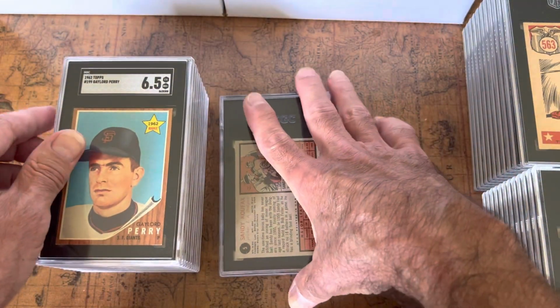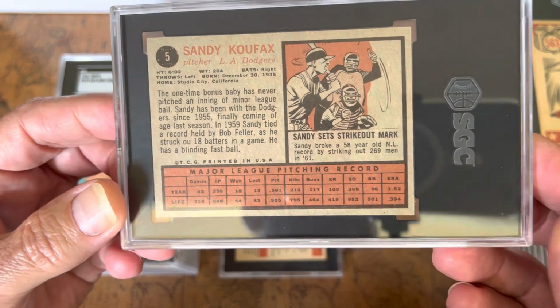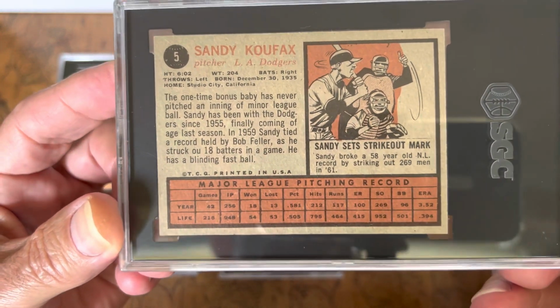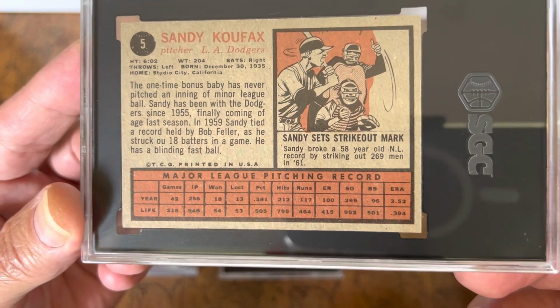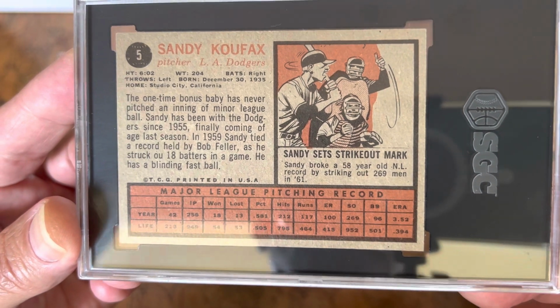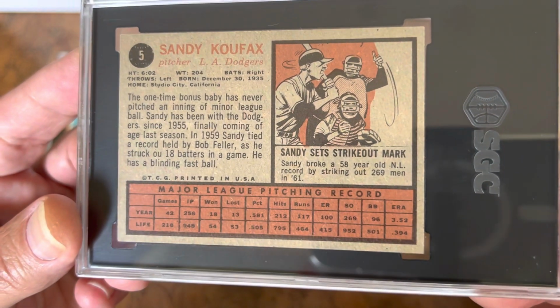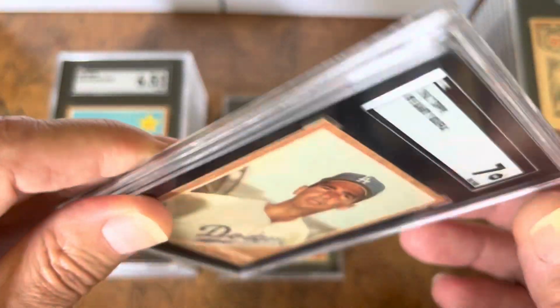Here comes the Sandy Koufax. This will be the last one of the '62s that I'm going to show you today. Card number 5, one of the first cards in the set from the first series. So this one is especially difficult to get because it is one of the earlier cards in the set. So to get it in one of these conditions is really, really great.